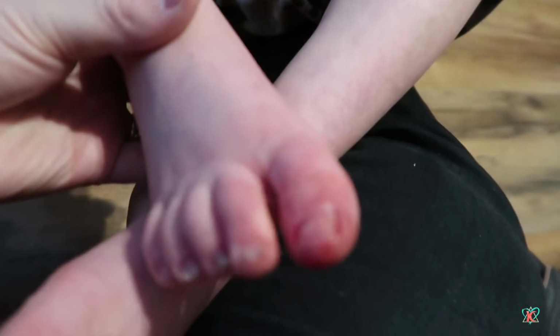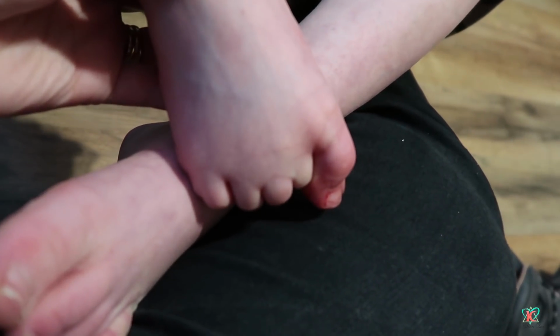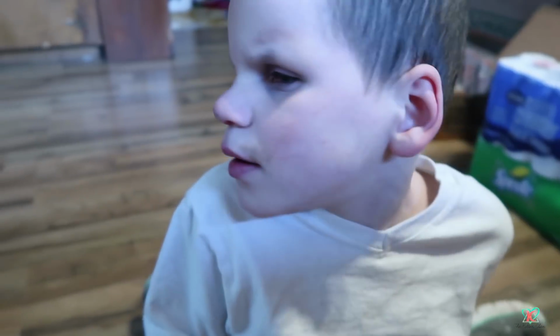Got some on her shoe. No, it's not. That's paint, bro. That's not blood. It looks like blood to me. Let me see it. Let Mama see. How does it look? It looks a lot better. All better. Dr. Mom. Woohoo! All better!